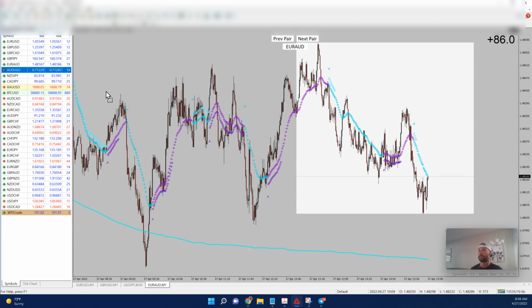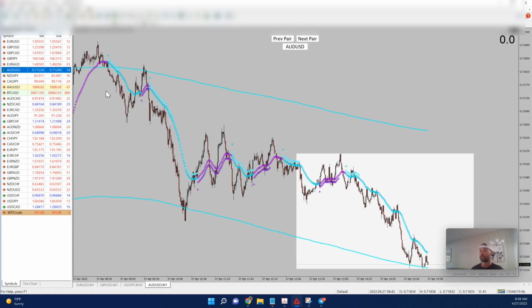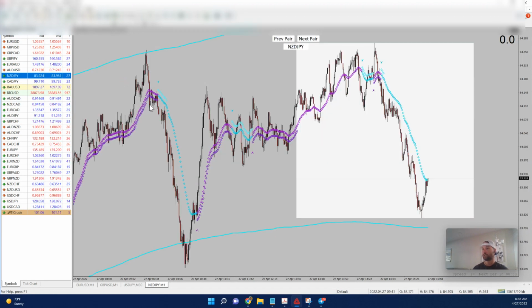Let's see what AU did. I don't trade all these pairs, but just kind of looking. So, nice push up into the bands, sell down, push up, sell down, push down, buy up. You could see it didn't really go that far. So, I mean, you could have got out here, you could have got out here. So, this is nice. Touch the bands, sold down, touch the bands, bought up.